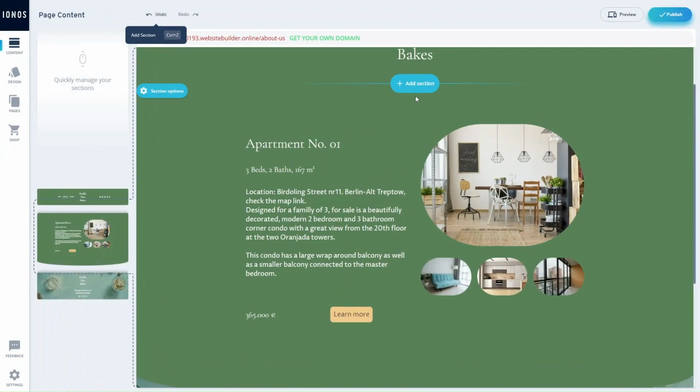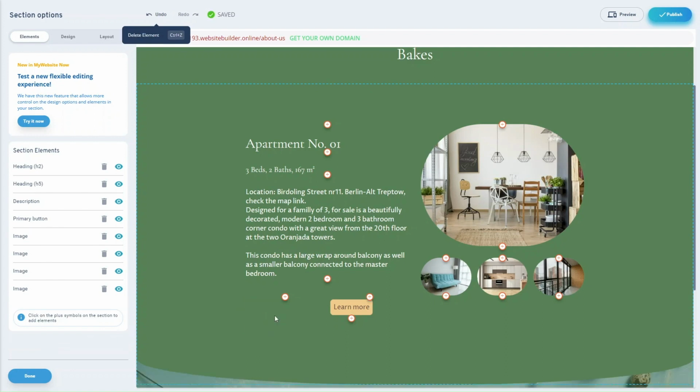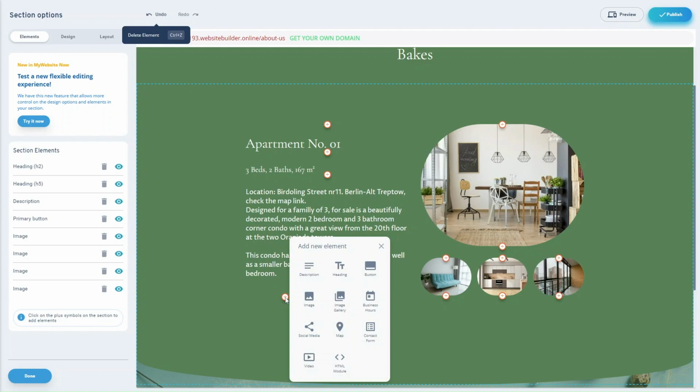And now to customize the section even more, I'm going to click into the section again and click on section options. And you can see all of the elements are listed here. You've got heading 2 element, heading 5, all these elements here. And what we can do is get rid of some elements if we wanted to. So for example, there's this text element here. If I select that, I can either get rid of it or I can hide it. And then what I can do also is if I click into the module, wherever it says a plus, it means there's another element that we can add.